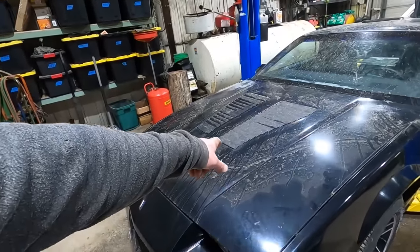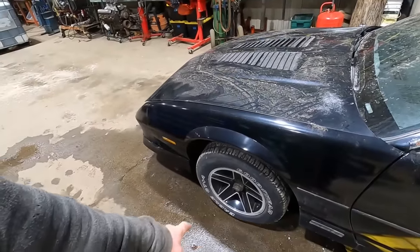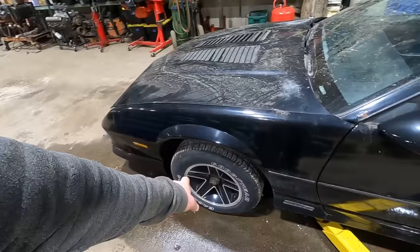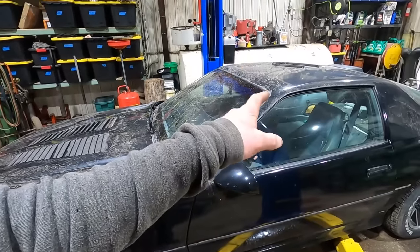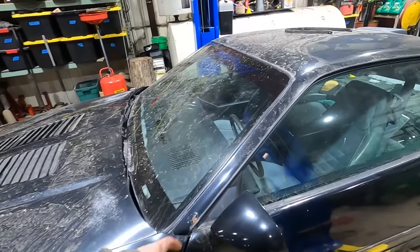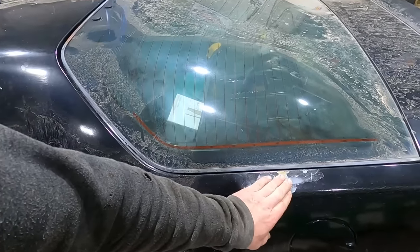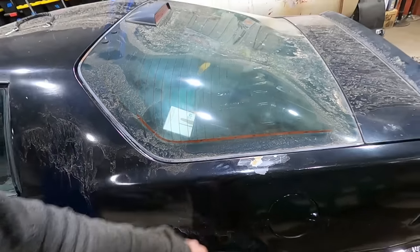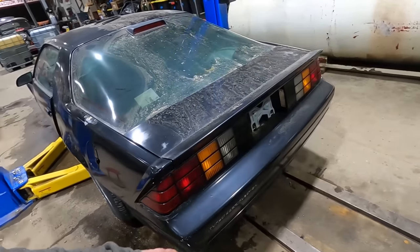I think the Z28s all had this super cool fancy hood. There's a lot of good parts on this car. I'm guessing the Z28s had these wheels, the ground effects, the Z28 badges. I do believe you could get T-tops in these cars. I think they were all bucket seat console shifts. You could see the terrible paint job popping out. Man, this thing looked good in the pictures, but not so good now.